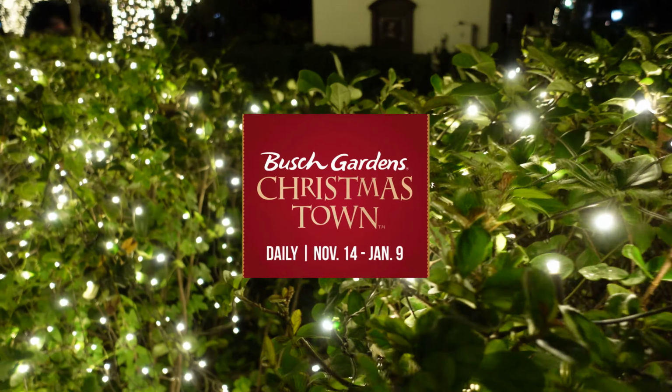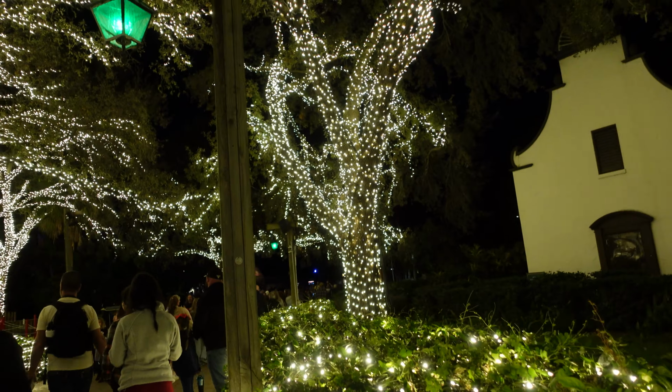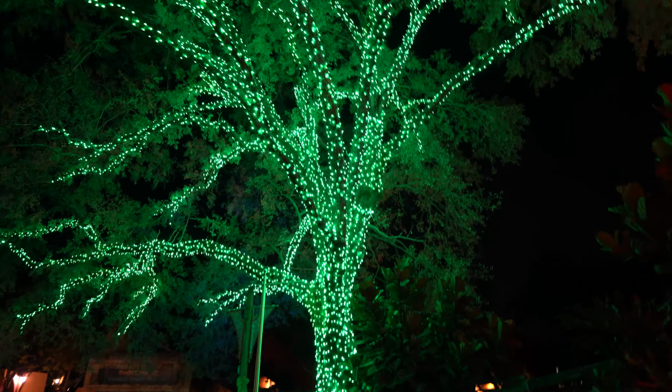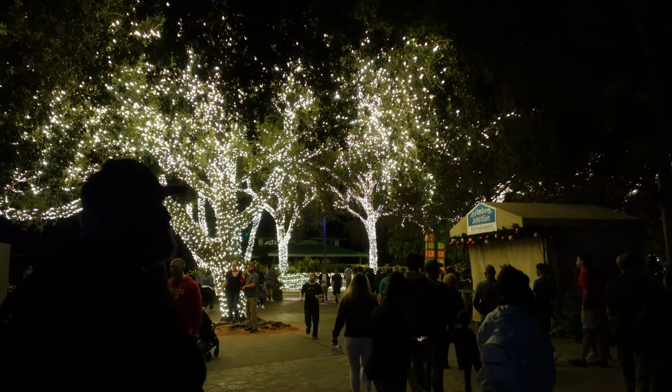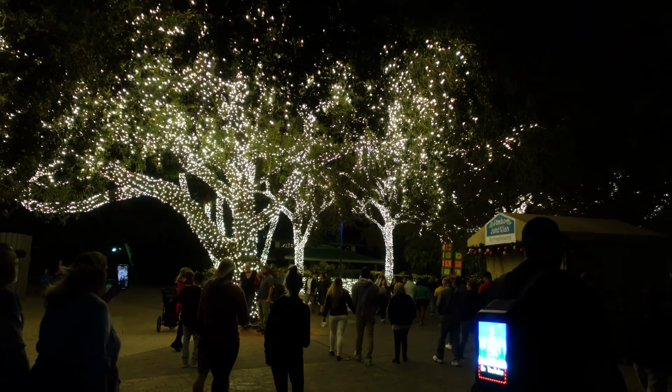Christmas time at Busch Gardens is happening from now until January 9th, so you have plenty of time to get over there and check this event out. This is Tampa's biggest and brightest Christmas event, so if you're looking for a really awesome Christmas event and you happen to be in the Tampa area, you may want to head over to Busch Gardens and check it out.